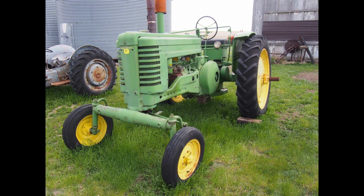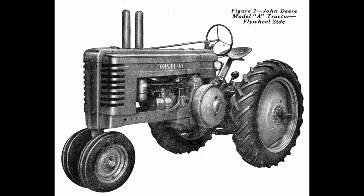Number 3. John Deere A, manufactured from 1934 to 1952 by John Deere in Waterloo, Iowa. A total build of 300,000. The A was John Deere's first true row crop tractor, replacing the GP.